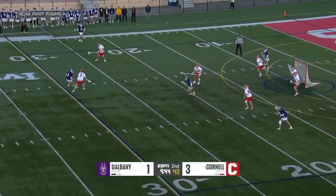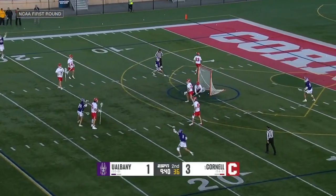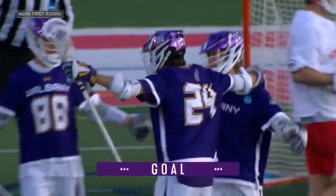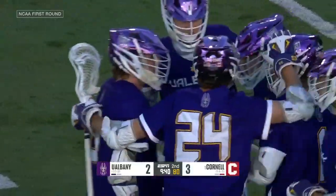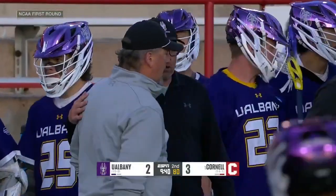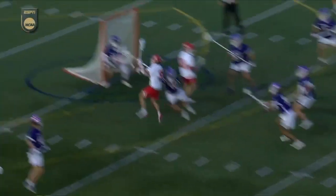Yeah, the teams met 6 weeks ago on April 1st. Cornell won it 18-11. But UAlbany battling here 6 weeks later. James Reed, perfectly placed. That's a great point going back to that first matchup. Scott Marr said, we were there for 3 quarters. The problem was the first quarter. They're showing that they can go toe for toe with the nation's top team.